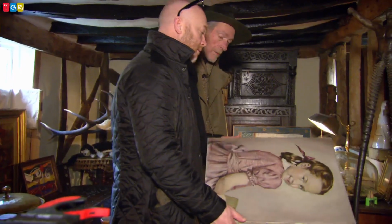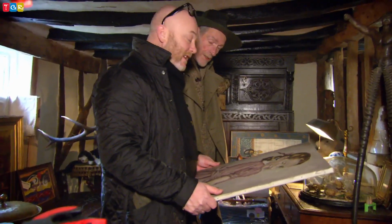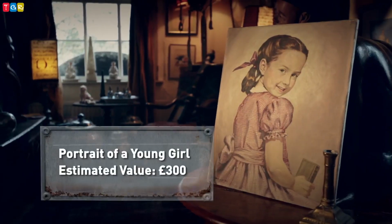This too, is it? There's a real dealer there, isn't there? The unframed picture of a little girl is oil on canvas. Signed A. Weston and dated 1949, it could be worth around £300.